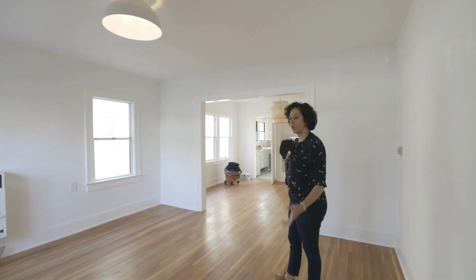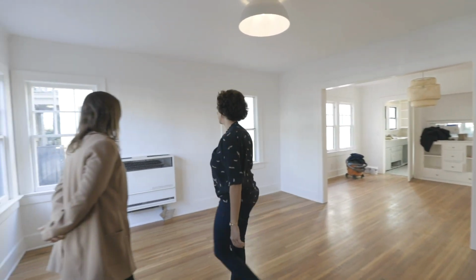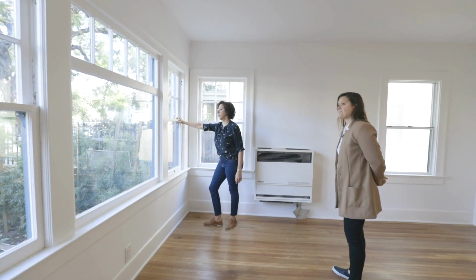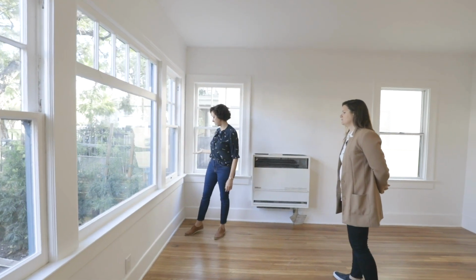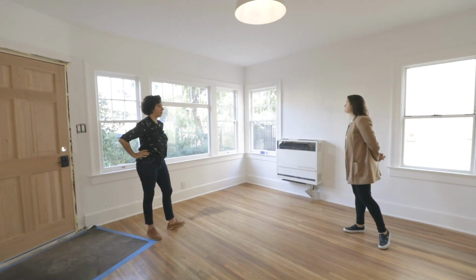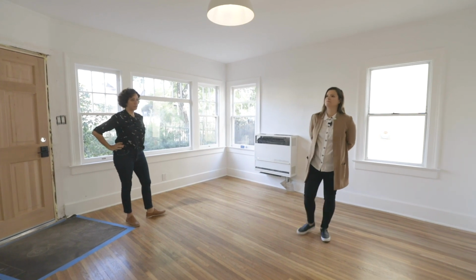And we're fixing the windows. We wanted to keep these original windows. A lot of discussion went into these windows. It's a big deal restoring them with the mechanism inside, but they're all gonna open and close. They're just gonna get new hardware. This property was built in the 20s, and we're trying to retain some of that original character.